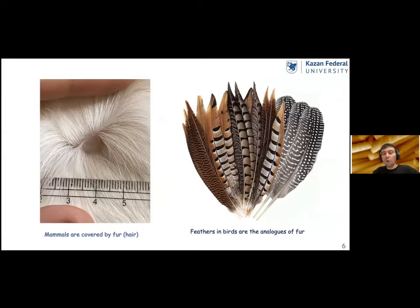Just to mention, all mammals, including humans, are covered to a certain extent with hair or fur. There are some animals which lack hair, and humans also lack hair on most parts of their bodies, again to a certain extent. But in general, all mammals are covered by hair, and the same essentially applies to birds. They have feathers, but these feathers are more or less analogs of hair. They have a bit different structure, but they are also produced from the same keratin protein, which means that if we can produce a technology to modify the surfaces of hair, this technology will be readily available to mammals and birds, and of course to humans.